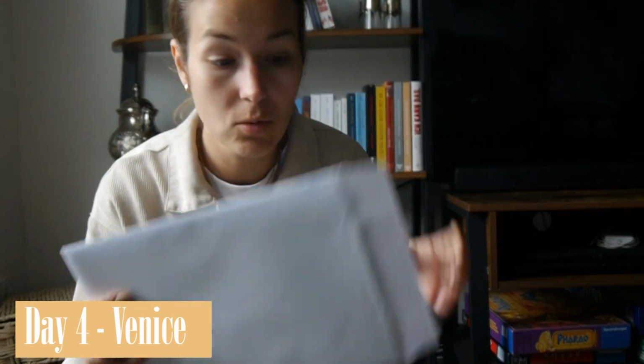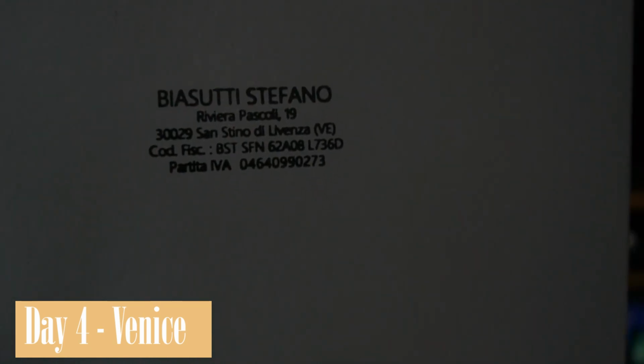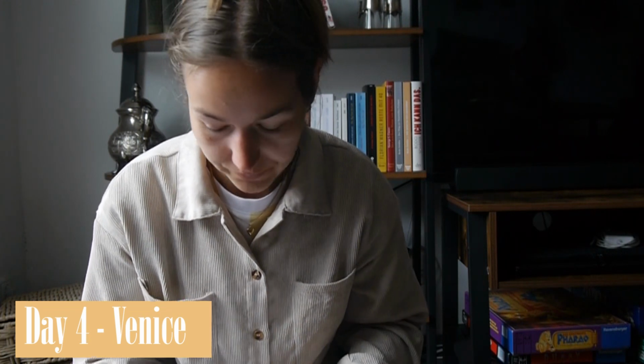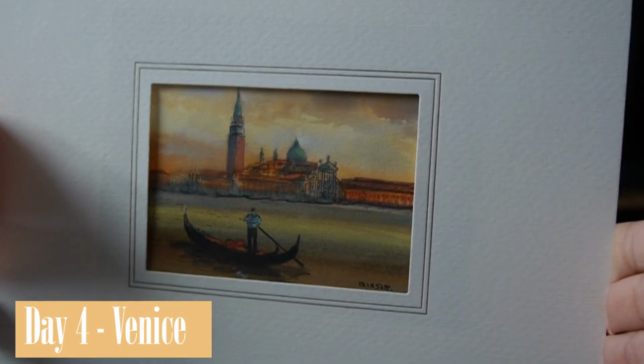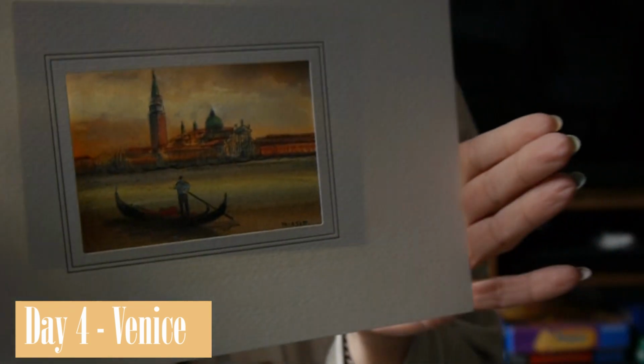So I'm back. You get it in this cute one, and when you unpack it, oh yeah, here is the name and the address of the guy where we bought it. So make a screenshot if you want to go to Venice and buy something. And oh, I'm sorry, I just drank so much water. So this is the picture. It is so pretty. Just let some light in here. We just need to find the perfect frame for it. But it is so pretty, and it was like 15 bucks. Can you imagine that? 15 bucks.